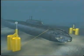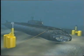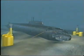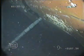In theory, the 2 suction anchors suck themselves by vacuum into the seabed of the Barents Sea. At the same time, the cutting wire is moved forwards and backwards by means of the hydraulic cylinders.